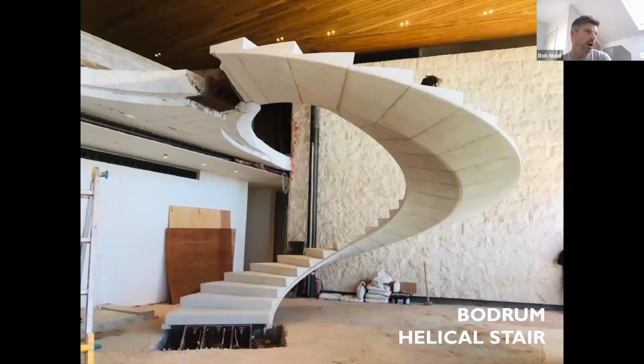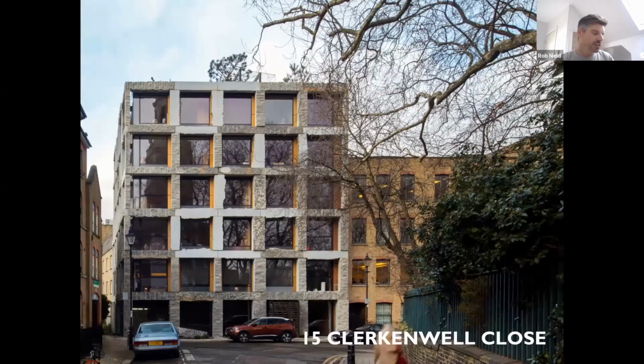And then this is probably one of the largest that we've done to date, which is, I think, in Turkey. This was with Foster and Partners, and this is a full 270-degree helical stair. And this is also in quite a highly seismic zone as well. So we have to design this stair to hold itself up and prevent it from shaking apart in an earthquake. So all that learned, that staircases.